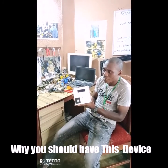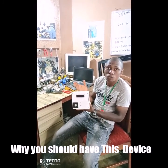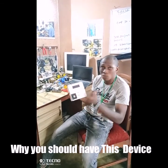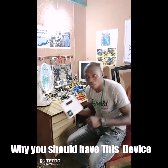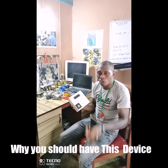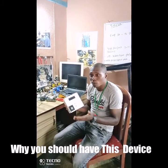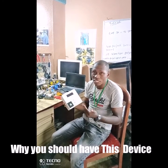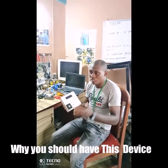Now, this system is better than CCTV. Why? Because CCTV can only record videos and cannot take actions. But this device has the ability to take action and alert you at the moment the incident is happening. So you can take some security measures by calling your neighbors to intervene. Even the alarm alone can alert your neighbors that something is happening in your compound. At the office too, when it triggers an alarm, it sends you SMS.